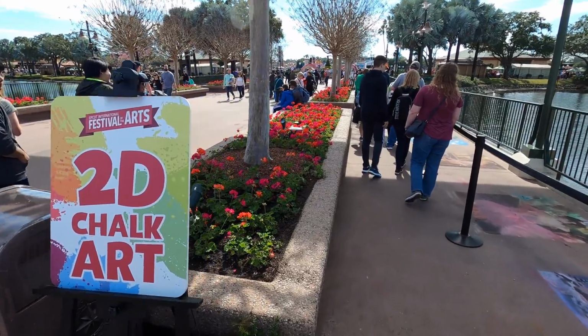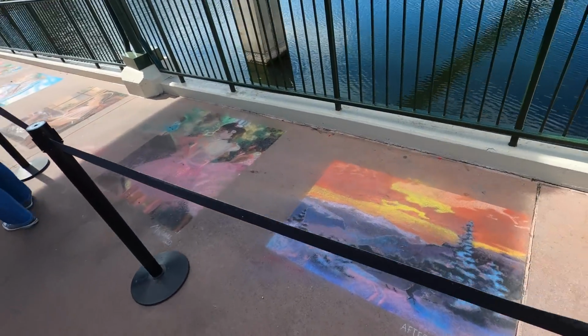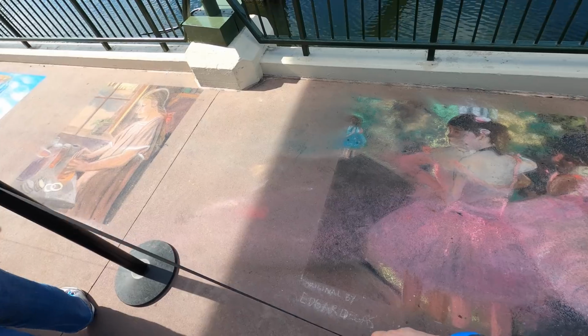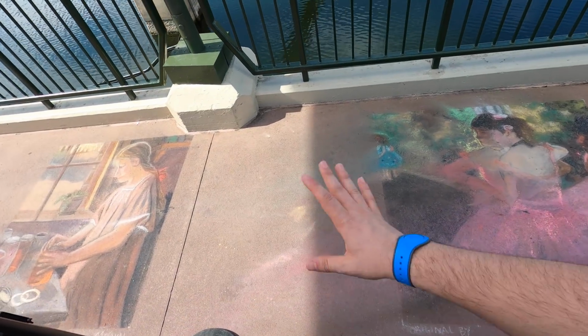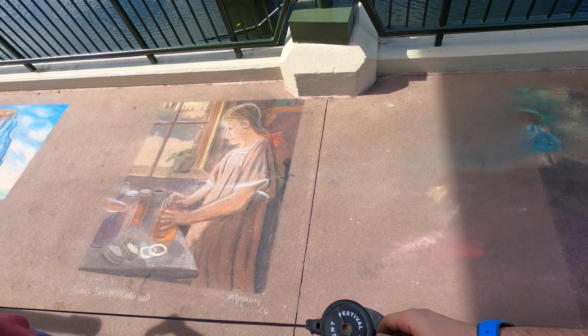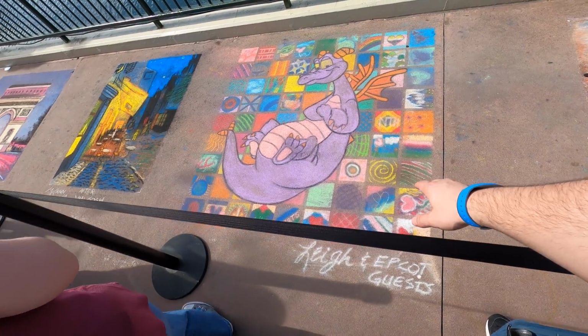Gonna take a quick look at the 2D chalk art right here, and I'm always so impressed with all of these. And I know they're supposed to go away, but I feel like they should be framed, or wax should be put over them to keep them, because they're so incredibly impressive. Take a look right there. Figment right there. Super cool.